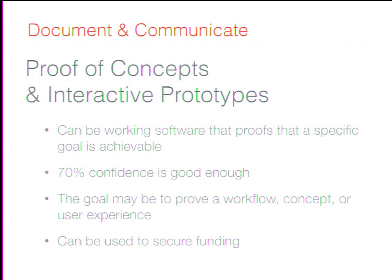But of course, if you do 100%, well, you've probably already built most of the thing, so you're almost done. So about 70% confidence means you're fairly sure you're going to be able to build this thing. You're feeling pretty good about it. You're ready to move on. But sometimes you don't have to write fully functional software. There are instances where you're simply still trying to prove that the whole concept is a good idea.